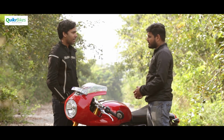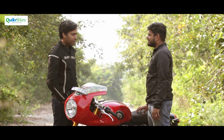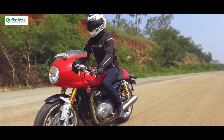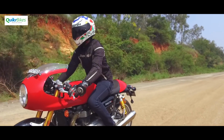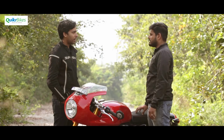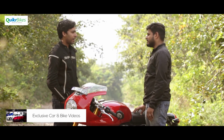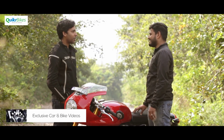But out on the highway, how does it feel? Highways, it's meant for the highways. It just goes very nice. It has a very relaxed engine, and you don't feel at any time, cruising at 100 or 120, that the engine is stressed. It just goes along. 120 is my cruising speed, and I like that because I can look around and enjoy the views as well.